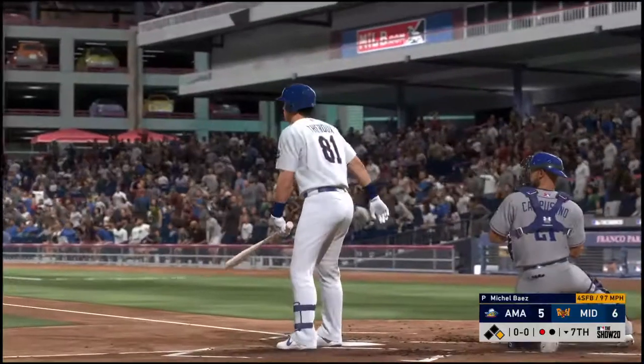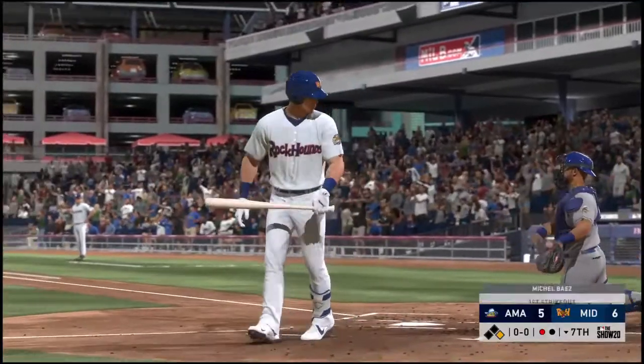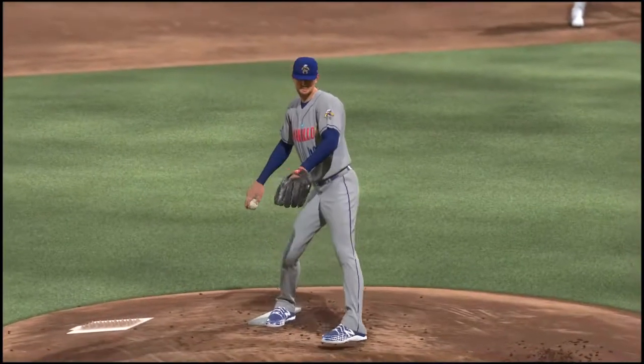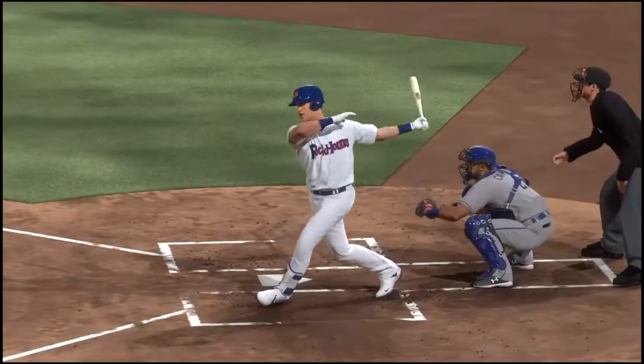Swing and a miss on the fastball, and that's the first out. He put up a pretty good battle at the plate right there. They finally get him on a 1-2 pitch, but you could see that he wasn't laying down without a fight. He really made the pitcher earn that strikeout.